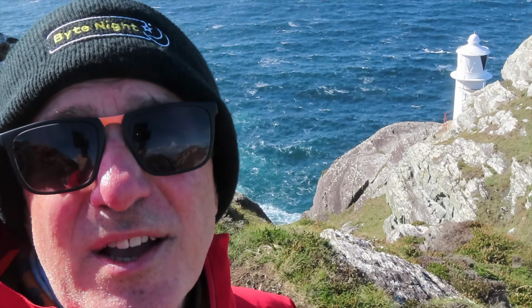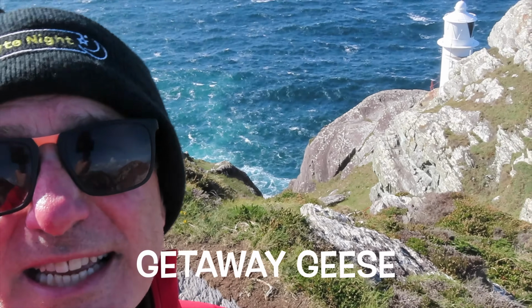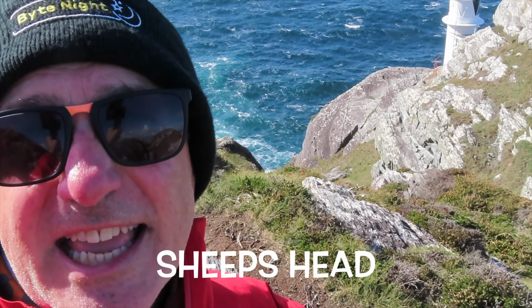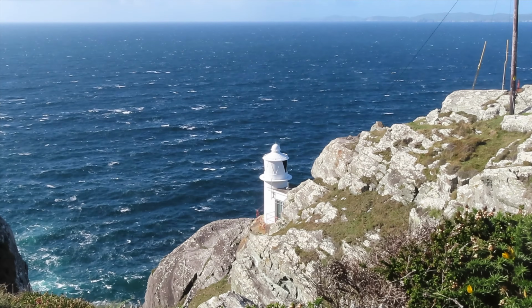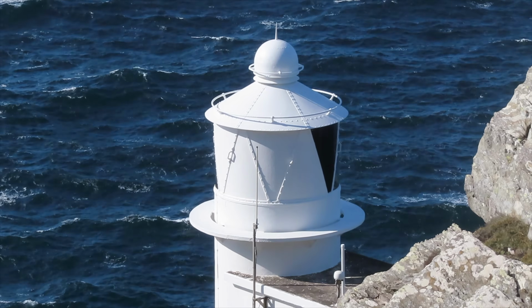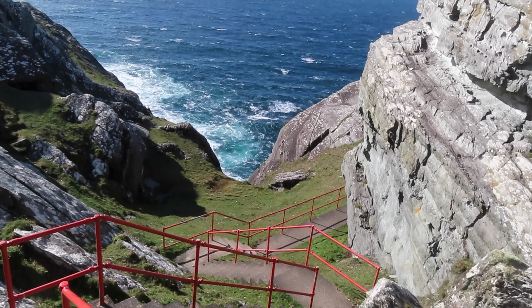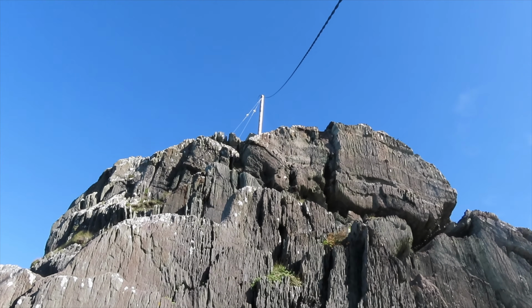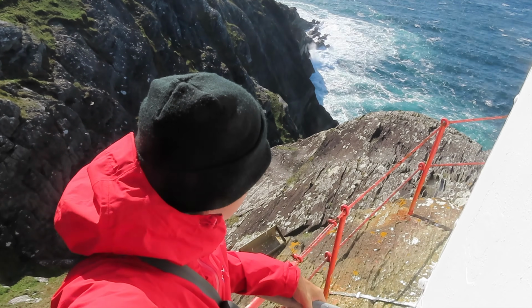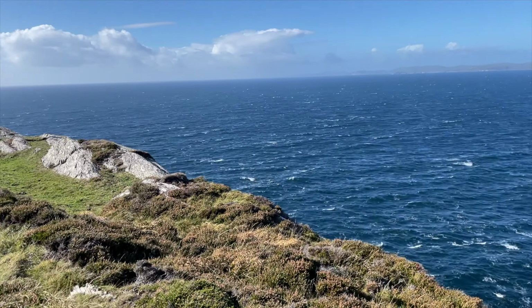We're at the end of the Sheeps Head Peninsula. We've followed the line of power cables all the way down to the lighthouse, and on a good sunny day you'll be in for a treat. This lighthouse is relatively modern, and it was built in 1968 due to an oil terminal that was built not far away to help the ships enter the bay. And it took an astonishing 250 helicopter lifts to bring the materials due to its remoteness.